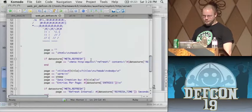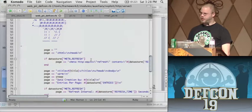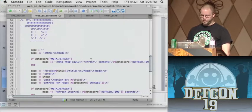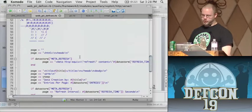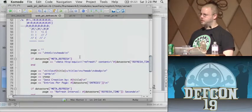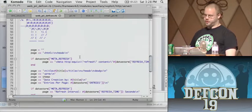All right. And so right here, he's actually building up the HTML of the web page that he's dropping. And you can see here he does a little check for the meta refresh option. So when you're writing a module and you want to get the information that the user configured, you access it through the data store. Everything is stored in the data store whenever there's an option that a user can set. As long as you know the name of the option, you can get the information out of that. It's just like a variable.